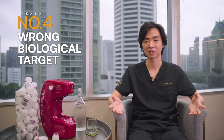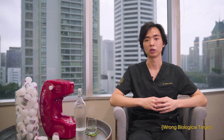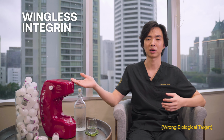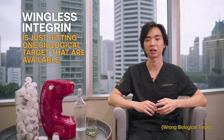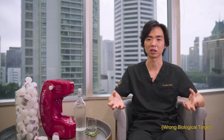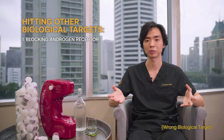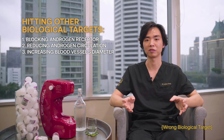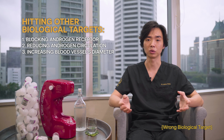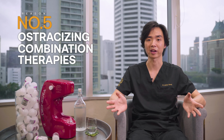What I mean by that is there are many different pathways of causing male pattern hair loss. Using the wingless integrin pathway of cell regeneration is just hitting one of the biological targets that are available. Sometimes we need to hit more than just one biological target. For example, we need to block the androgen receptor or reduce the amount of androgens that are circulating, or increase the blood vessel size or diameter to elicit that hair growth response in our patients. Which leads me to point 5, which is not using combination therapies.